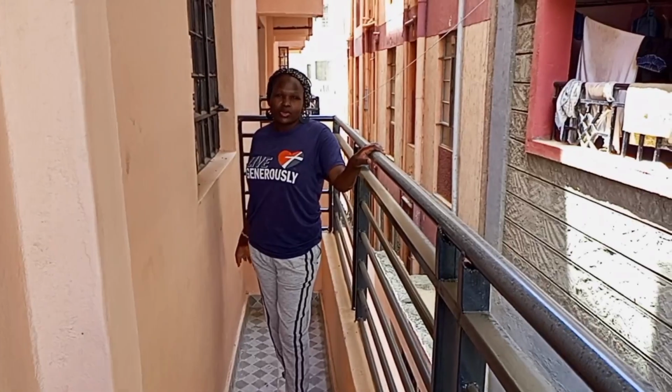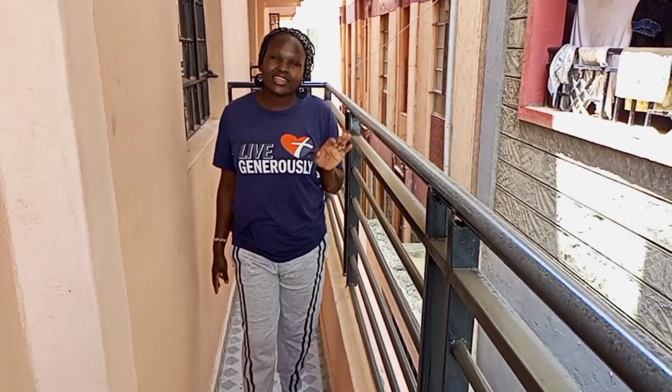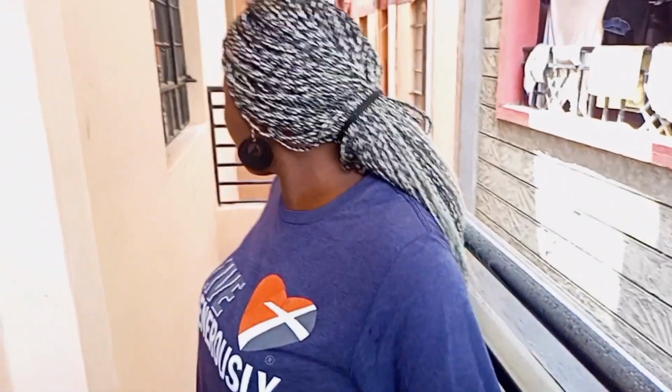Yes guys, so there's a balcony here. So you're sorted. If you want to put your clothes, or you just want to relax in your balcony, you have your balcony and you're sorted. And the balcony is not even that small, it is big. So guys, let me just go and show you other rooms.